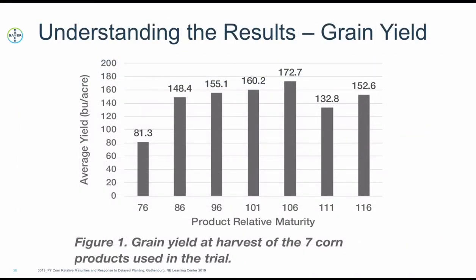So in yield, the 76 RM product yielded about 80 bushels per acre. We got to physiological maturity, but because of the low yields, it's probably not very adapted to our area and wasn't a good choice to grow. The 86 through 106 RM products, we saw steadily increasing yields. And remember, the 101 and 106 RM products did not reach black layer, but their yields still kept increasing beyond the 86 and 96 RM products. And then you look at that drop off in yield for the 111 and the 116 because they froze long before physiological maturity.